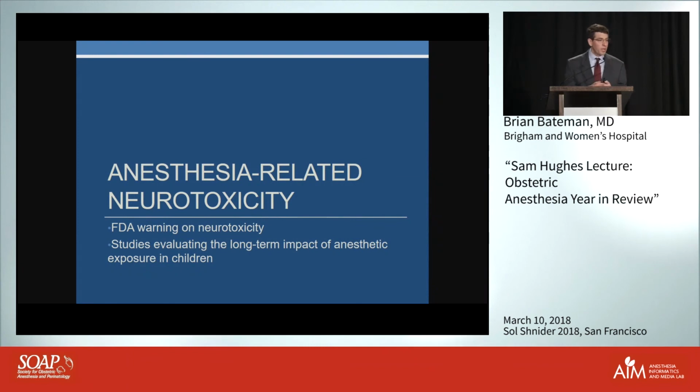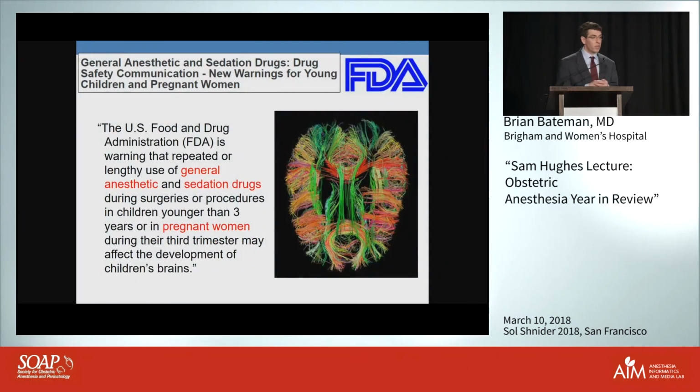So we'll now talk a little bit about anesthesia-related neurotoxicity. This is a big topic, and we'll touch on just a couple of important issues. The first is an FDA warning on neurotoxicity that came out in 2016, and then 2 studies evaluating the long-term impact of anesthetic exposure in children that also came out during that year.